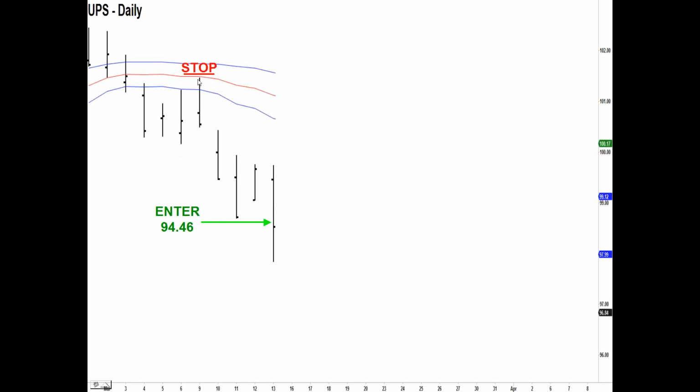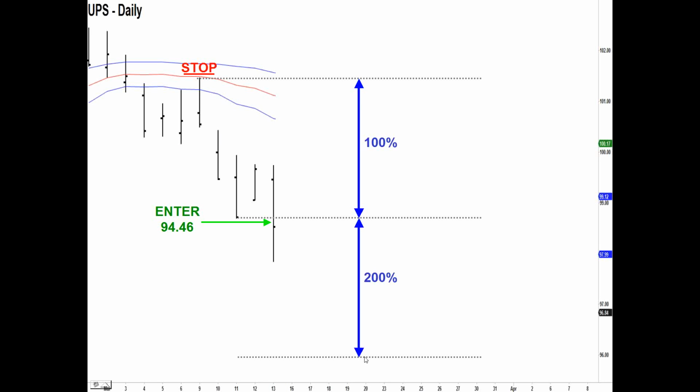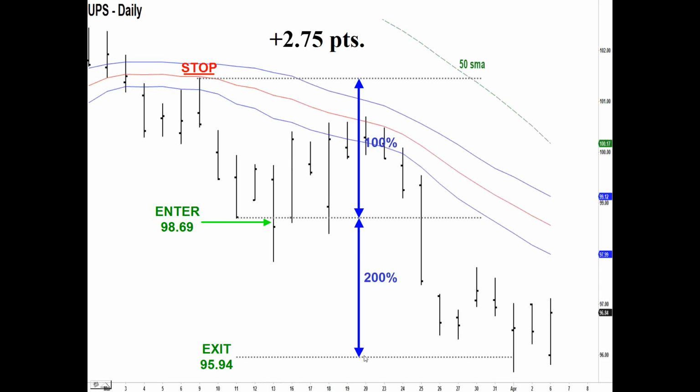Here was the last short-term high, the short-term top, so that's your stop, roughly about 101.5. You measure the range from where the sell-off started to where that short-term low was. That's 100%. And now you just subtract that, and that gives you the 200% exit. So you would simply place a limit order here to cover your short. And look what happened. Just a few weeks later, you made nearly 3 points. Okay? And as you can see, there's the 50 period. We were below the 50 period this entire time.